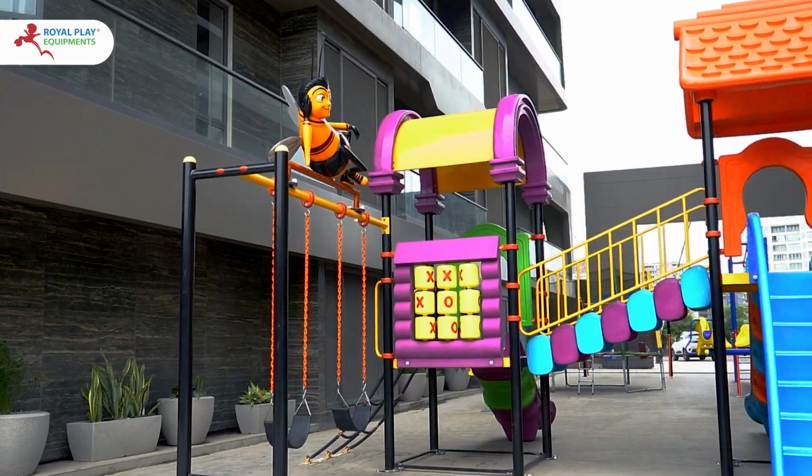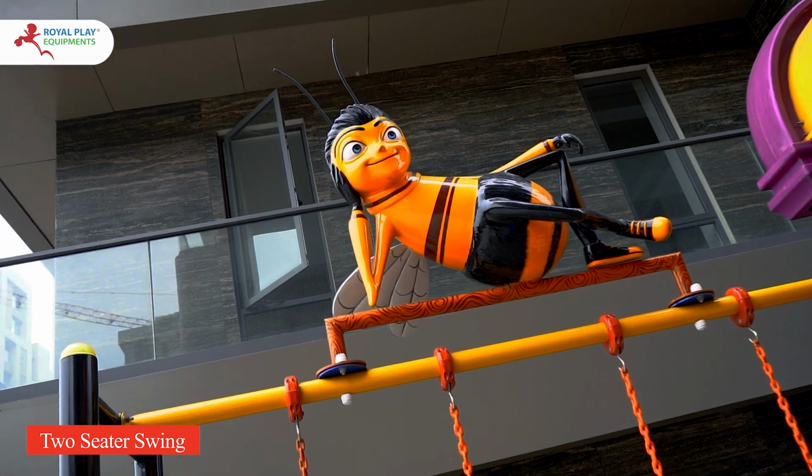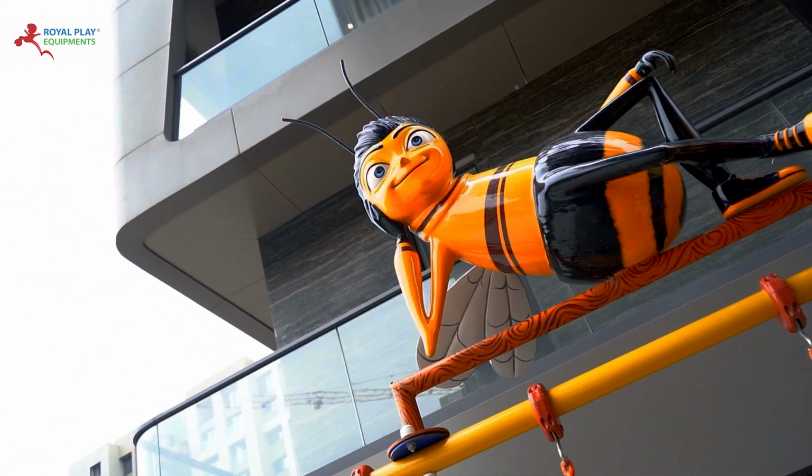And what playground would be complete without swings? Our 2-seater swing offers double the fun, allowing friends to swing together while enjoying the company of a friendly honeybee perched on top.